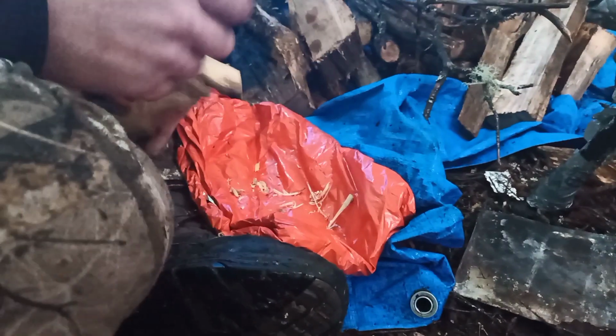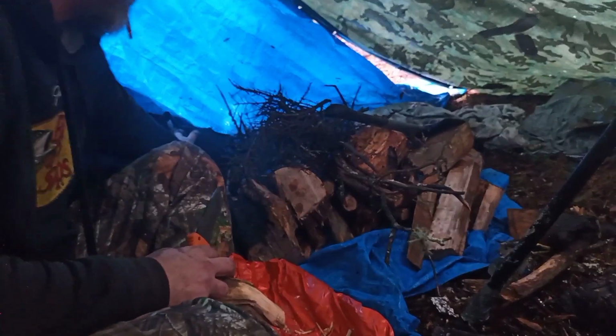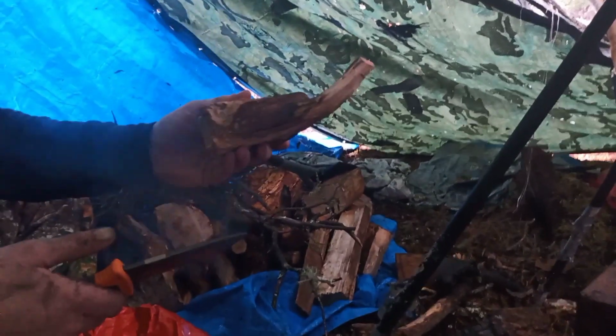So it's going to take a little while to get the fire prep going. As you can see, I even have some of these little, what I call clusters. I love them so much, but they're soaked. I could literally wring them out. It's still going to be a challenge. Thanks again, Anthony. Still going.